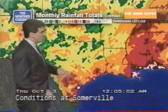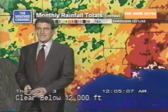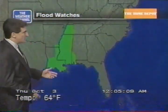That's typical with the onslaught of a hurricane. Meanwhile, last week we received all this rain, Mississippi, Alabama, and Tennessee. Potential for more flooding, obviously, with more heavy rain. That's Hurricane Lili. Don't take this one lightly.